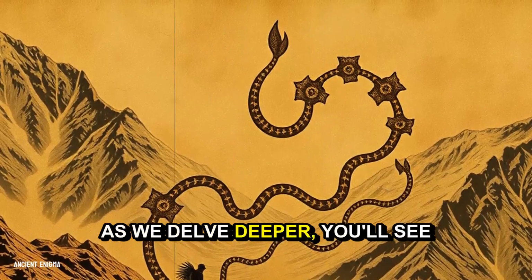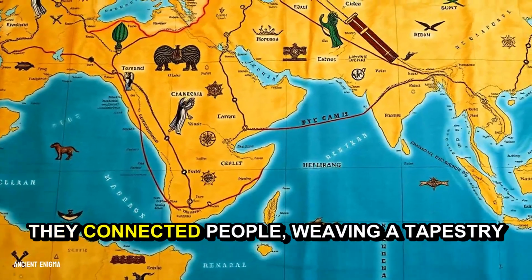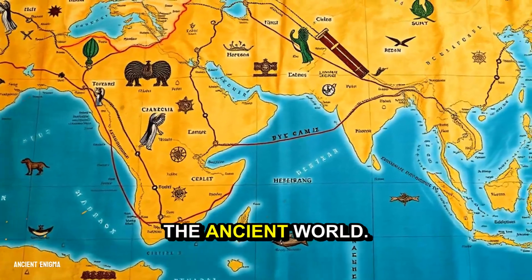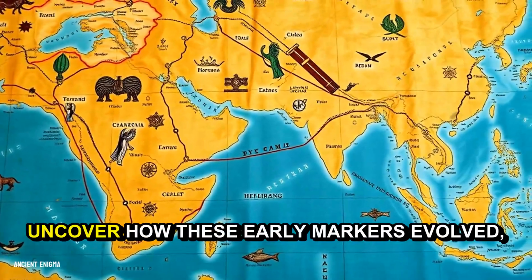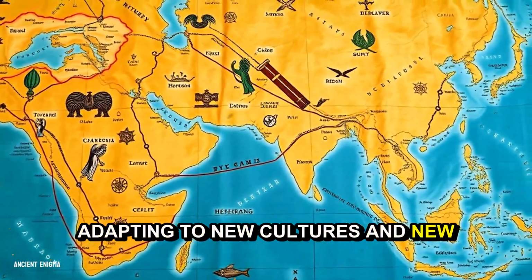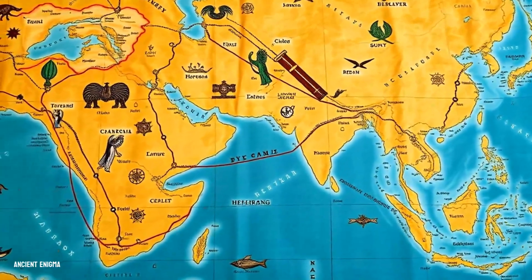As we delve deeper, you'll see how these symbols didn't just connect places. They connected people, weaving a tapestry of shared knowledge and trust across the ancient world. And as we move forward, we'll uncover how these early markers evolved, adapting to new cultures and new challenges, creating a legacy that still resonates today.